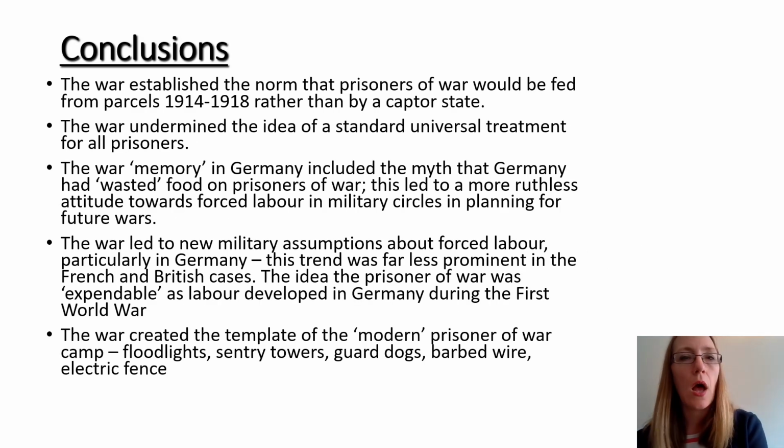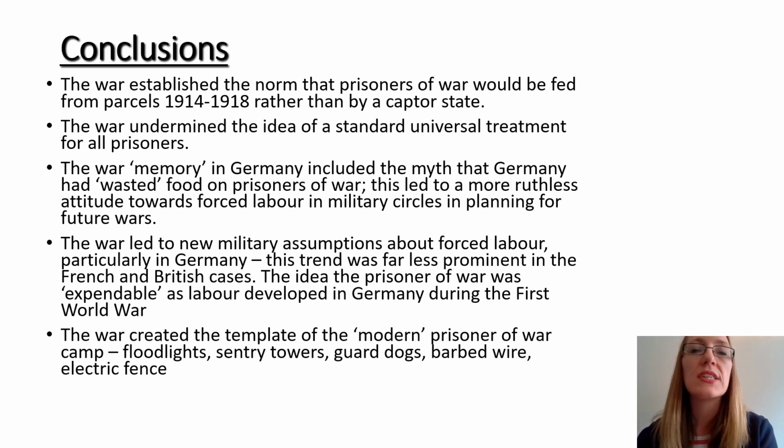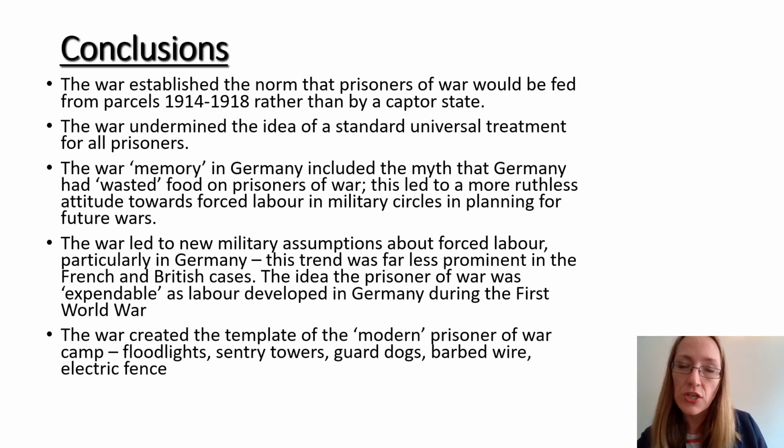So conclusions on captivity, just to end here on what we need to think about when we think about First World War prisoner of war captivity. Well, the First World War established a norm that prisoners of war would be fed from parcels rather than by the captor state. And that was quite problematic going into the Second World War because that norm actually assumed that it would be more the home front that would feed the prisoners rather than the belligerent state. And of course, by the Second World War, it became incredibly difficult to get parcels around camps and to get parcels into camps. And it also started to undermine that idea that actually capture states are responsible for feeding prisoners.